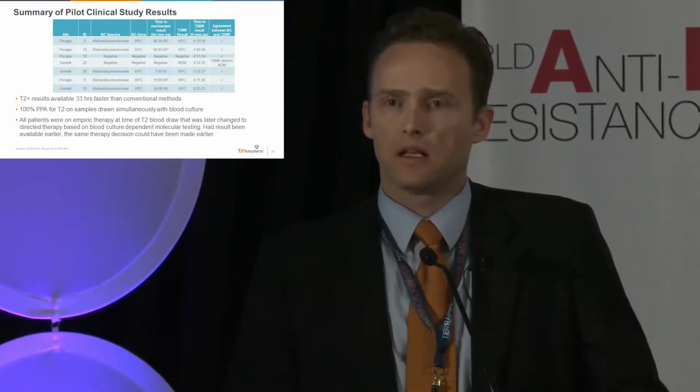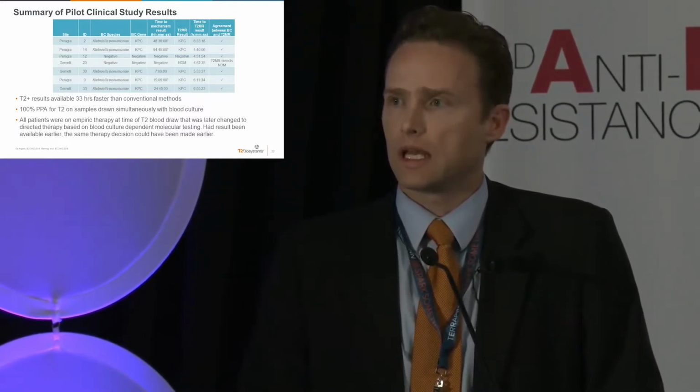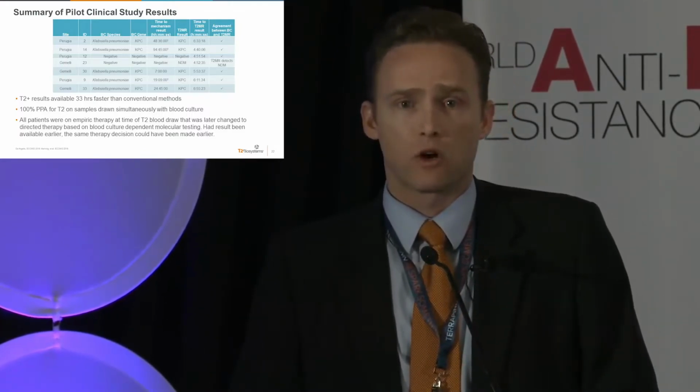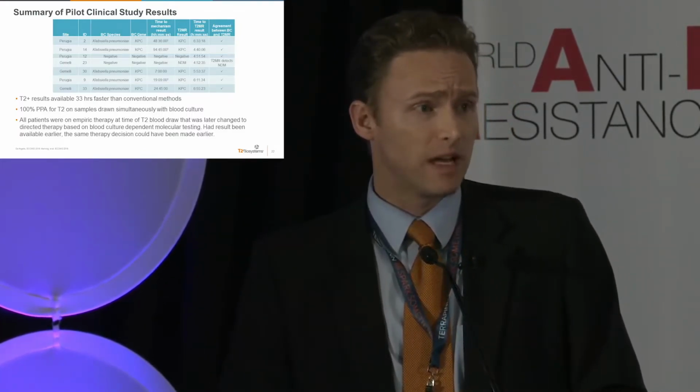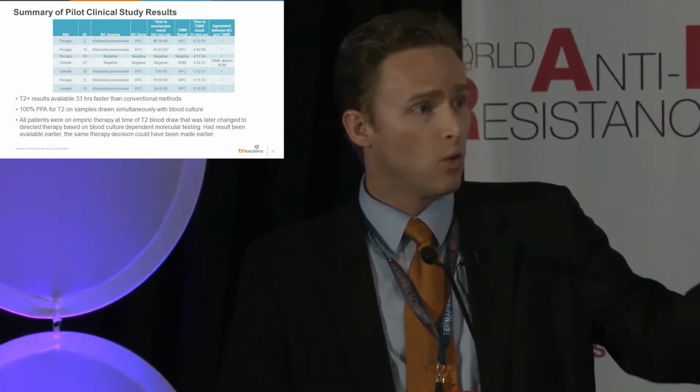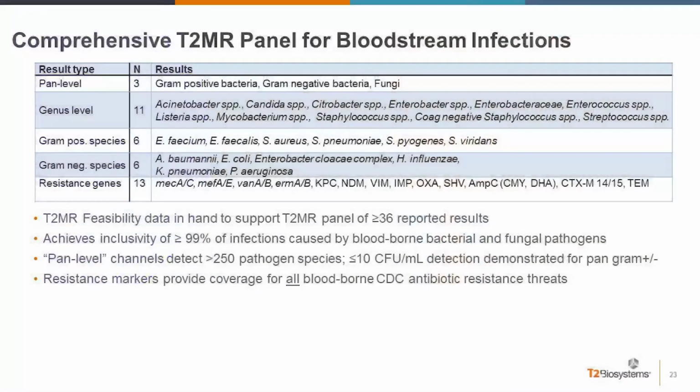I think this kind of panel, and this kind of result direct from blood, can really be a positive motivator for these specialized antimicrobials. Because when you know you have an NDM infection right off the bat, you're going to be able to put the patient on that therapy way earlier, far earlier than you can today when you're waiting for a positive culture. The other panel I want to mention is the comprehensive panel. It's in development.